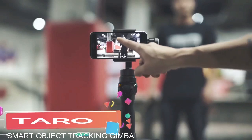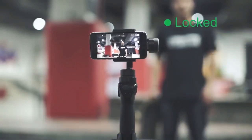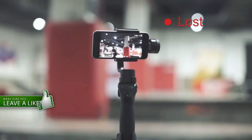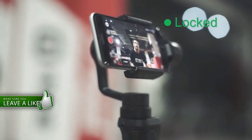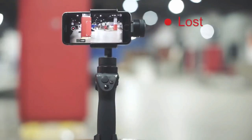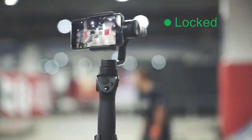Founder of Taro. When you want to capture your own stunning moments, auto tracking is critical. However, after trying out all the tracking stabilizers on the market, we found out there's a lot of room for improvement. It is too easy to lose sight of the target when the object is shaded or simply moving fast. That's where Taro comes in.